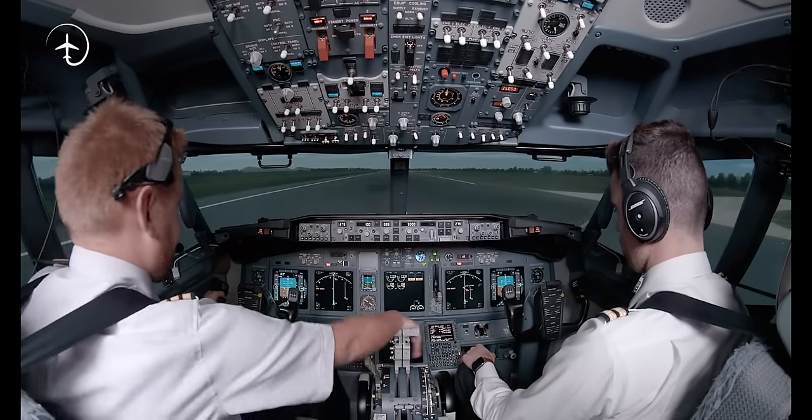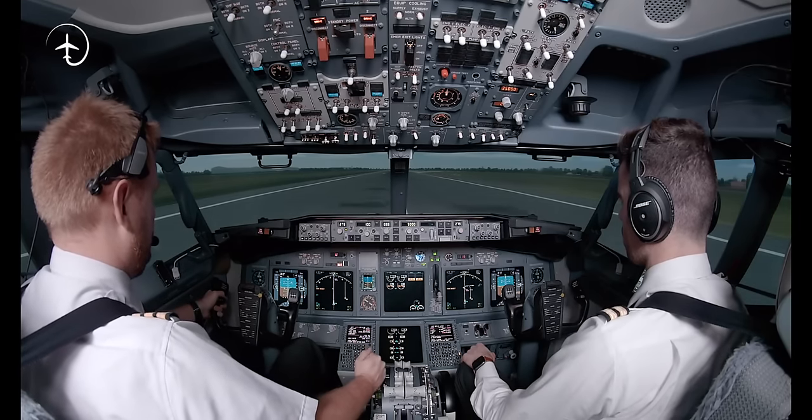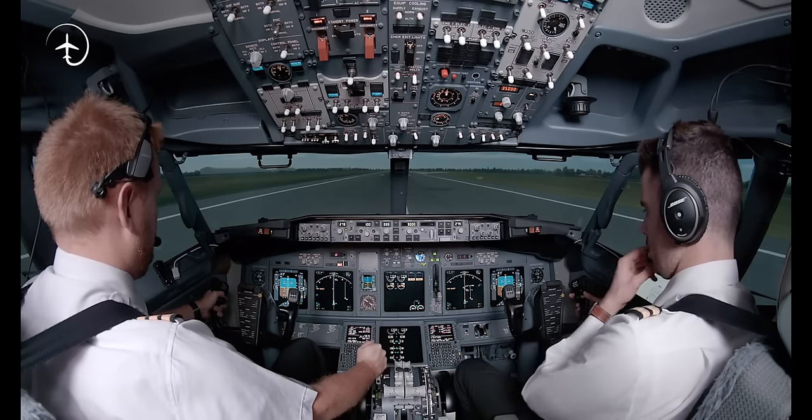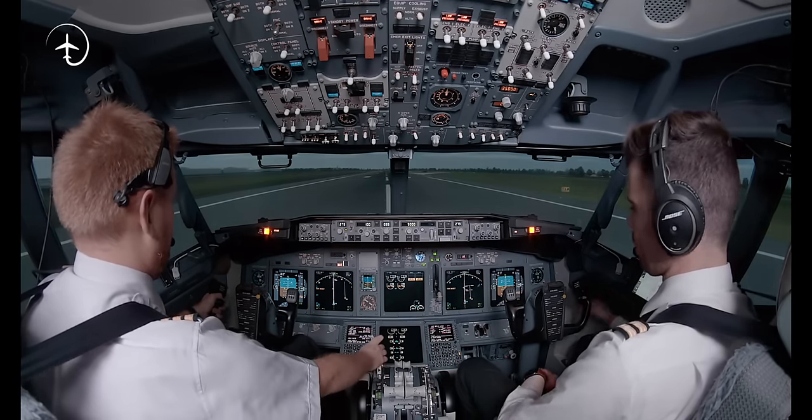100 knots, 80 knots, 60 knots. Doubling it. Mentor 360 stop in the third part of the runway.